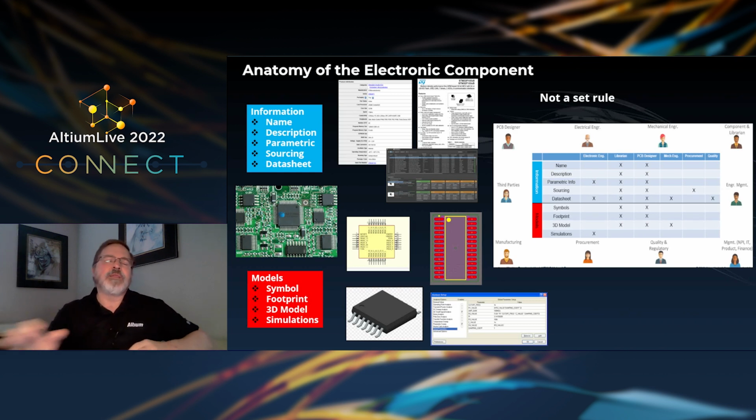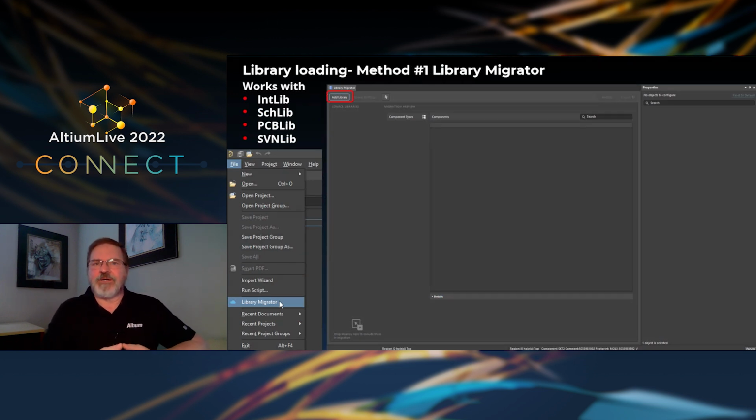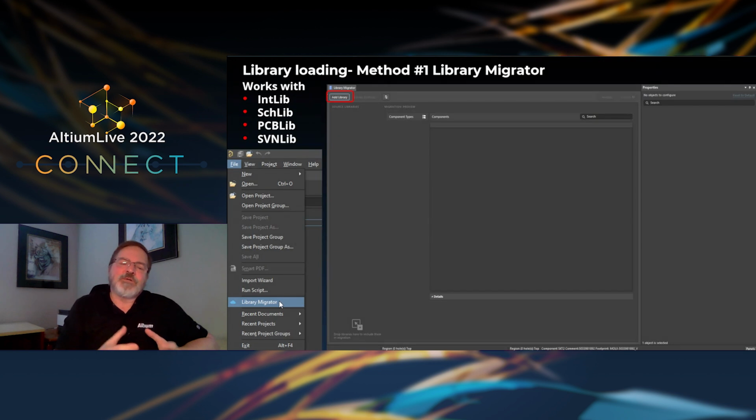Okay. So now that we've looked at where this information is going to go, what information is going to be put there, we can now start looking at how we're going to load up our library. And the very first method that I'm going to talk about is actually the Library Migrator. This will migrate your components that you're already using into a consolidated location. Like I said, I would really, really recommend for you to look at Altium 365. It's a part of your Altium platform. It's ready to use right now, and it's a very good tool.